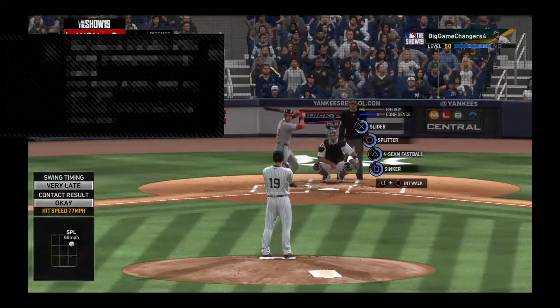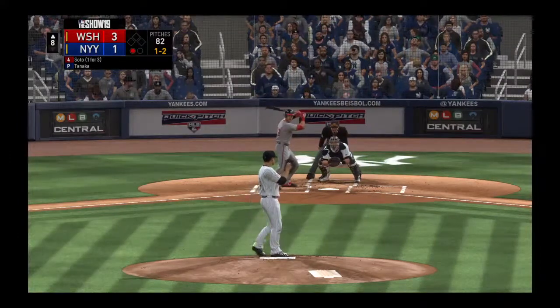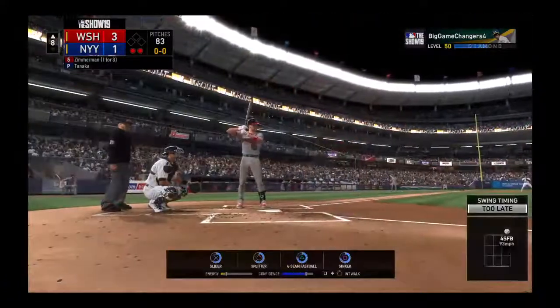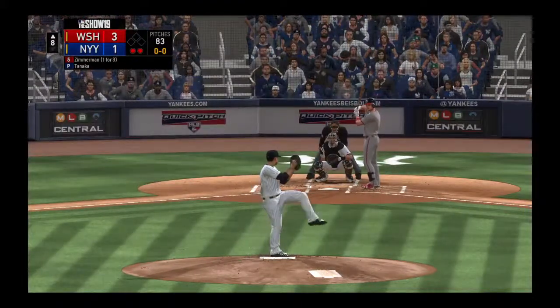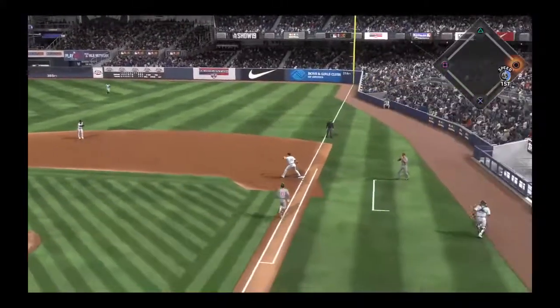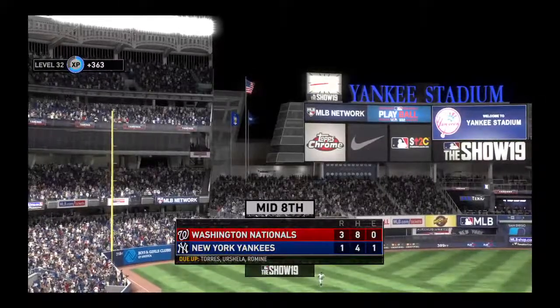Count still at 1-2. 3 runs, 8 hits, and no errors so far for the Nationals. Got him. As he just continues to mow down these hitters. 13 strikeouts now. Ready to deliver. Here's the first pitch. Zimmerman. On the ground to second for Torres. He'll whip this one to first in time, and that ends the inning.